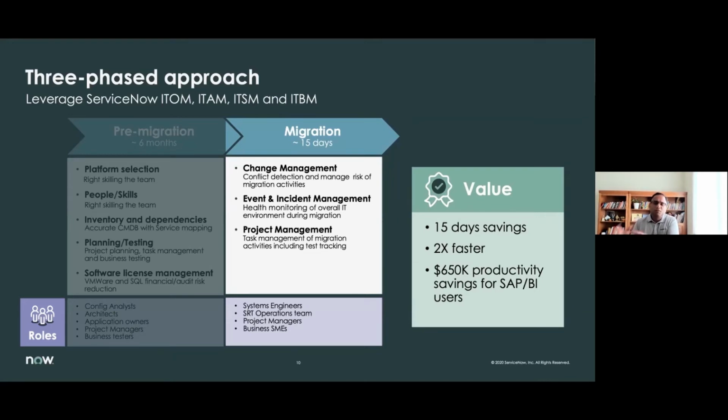So what's the value we got? We did it 2x faster, and also we were able to save around $650,000 in terms of productivity because our migration went very well.